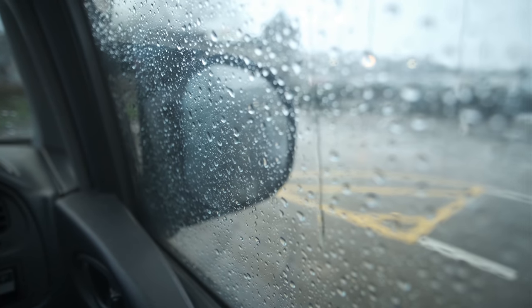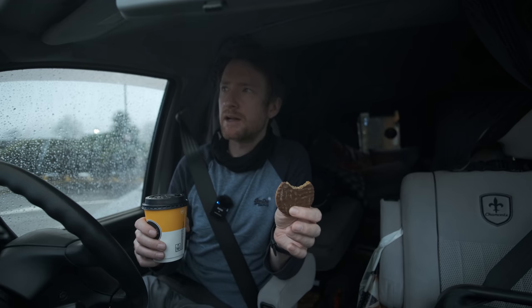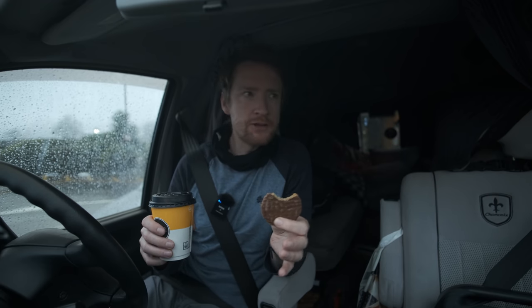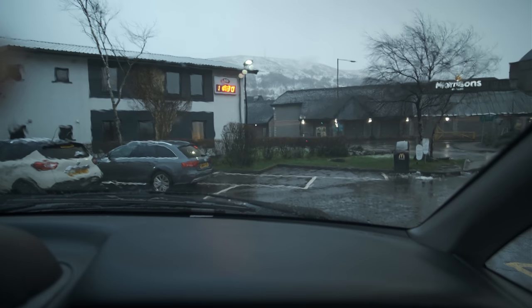I ended up leaving Glencoe. I was driving and I was struggling to get inspired because I've shot Glencoe so many times, and the wind and the snow turned to rain and it got really bad. So I've decided to grab a coffee and move on.